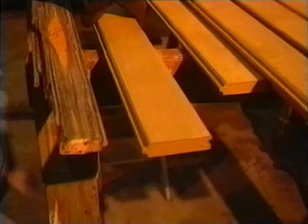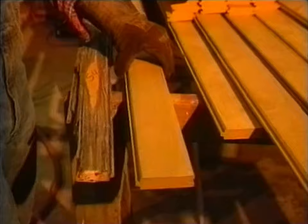What we had to do is manufacture new tongue and groove for this end. As you can see here, here's a piece of newly milled tongue and groove. This piece was from stock that we had on hand. However, the original material was a little too wide.